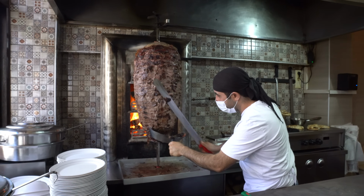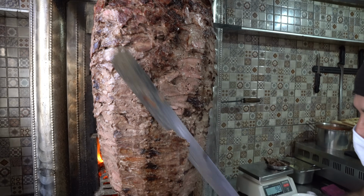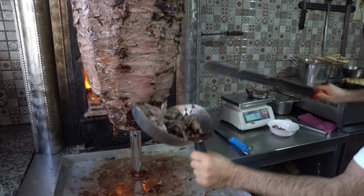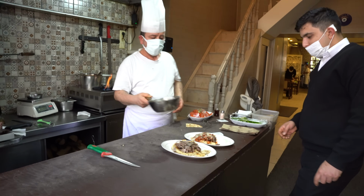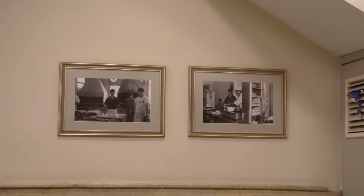Merhaba usta. Merhaba. Hello guys. Dana, yes, Dana. 100% Dana? Only Dana. Okay. Looks so good. Look at the wood. Guys, for lunch, we came to, I think, the oldest restaurant in Antalya. Tophane Kebab, open since 1885. So almost 140 years of history.